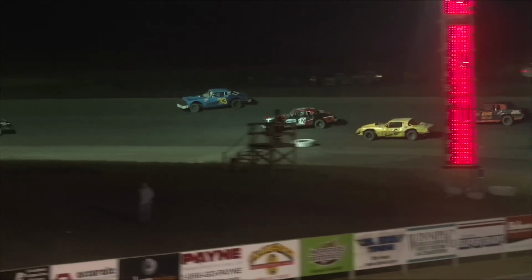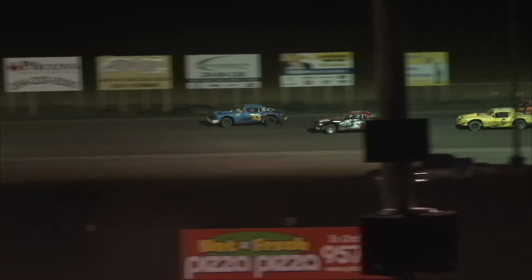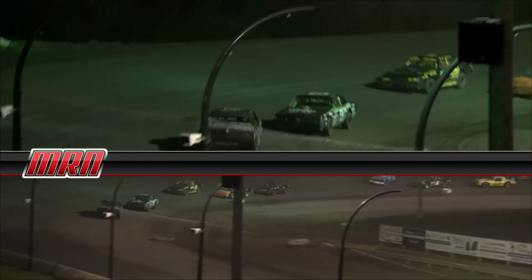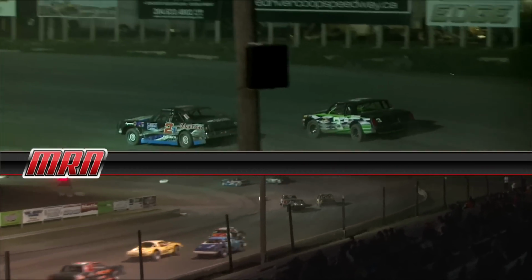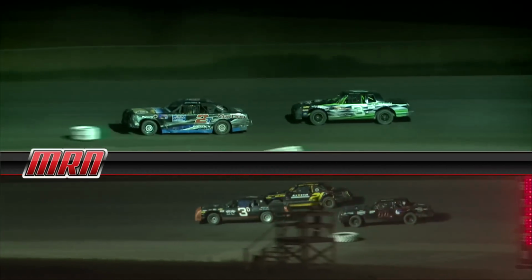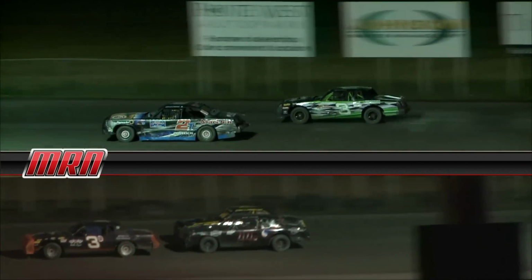Pollock still your leader, Friesen in second, followed by the 21 of Proctor. The other Friesen in fourth, followed by Rob Reese in fifth. And Rob Reese jumped the start. He actually passed Rod the Rat Delane before the cone. Be interesting to see how they score his finishing spot. The 2T of Pollock still your leader. Friesen has one half a lap to make a move.